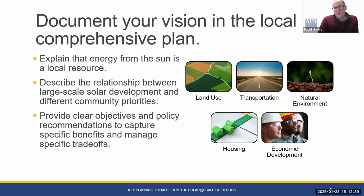And then I think it's really important to highlight the relationship between large-scale solar development and different community priorities, rather than thinking of large-scale solar development in isolation. And then, of course, you can provide policy objectives and recommendations that ideally will set the stage for you to capture specific benefits and manage specific trade-offs.